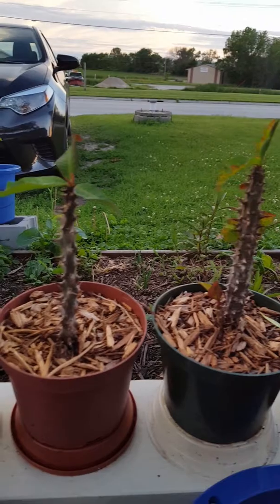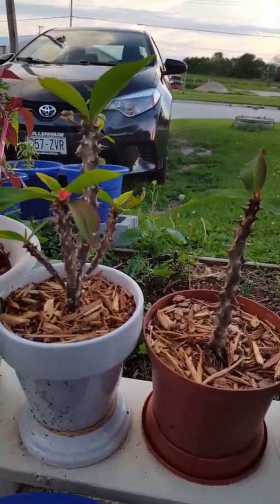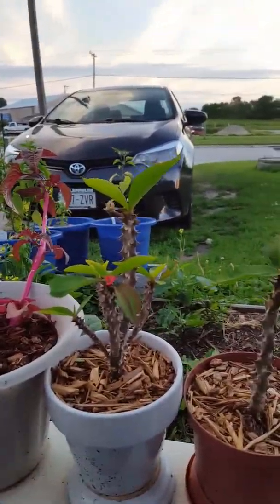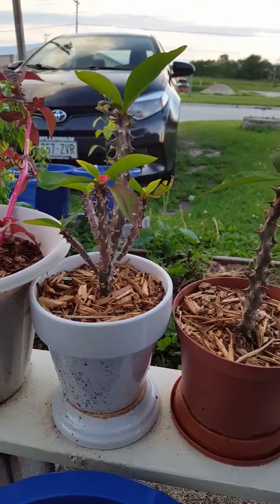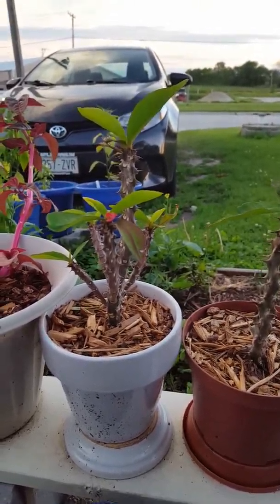I really was gonna give up on them. I didn't know if they were gonna grow back. So then I put them outside. This is the front of my house. I live right in front of the highway, by the way, so it's kind of noisy. So I put it in front of my house, which is a southwest facing window. It's facing west and south.